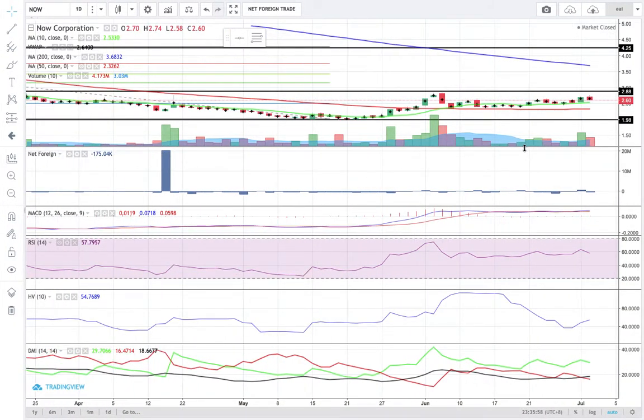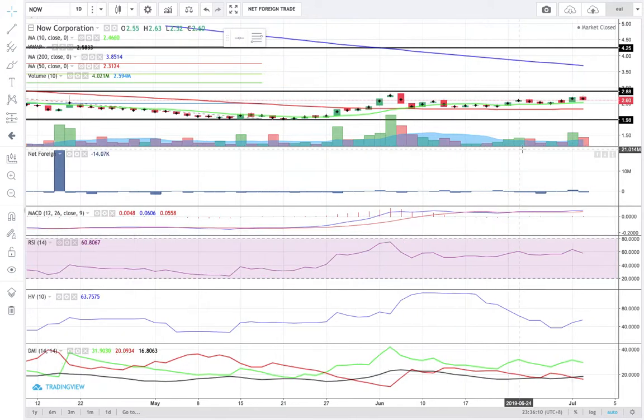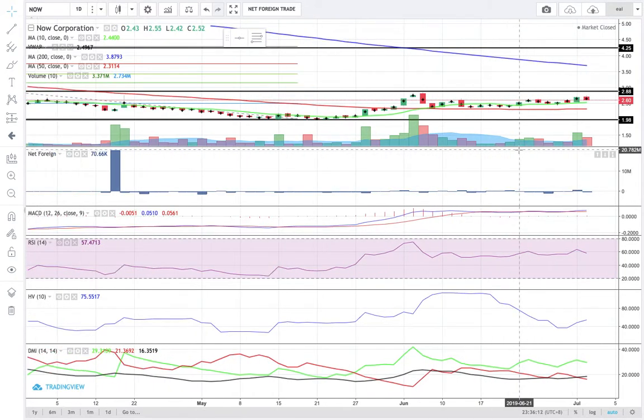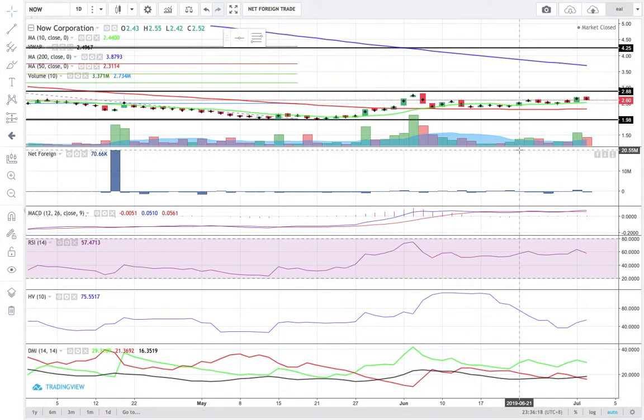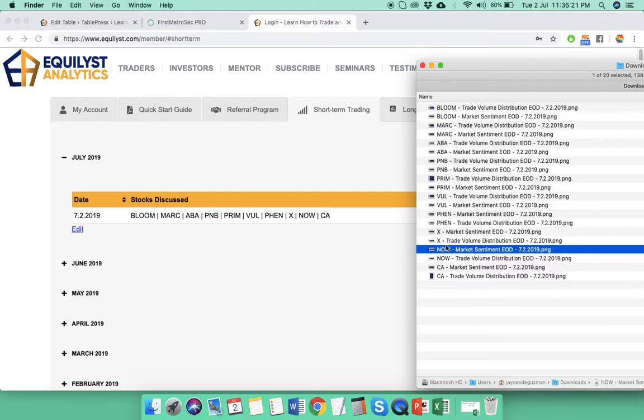Okay, so don't enter a new position yet. Don't top up. If you have it and it's still moving above your trailing stop loss, just hold it. Is there a data-driven reason to preempt your trailing stop loss? No, don't be alarmed. Don't hurry. But that's my recommendation. For Now Corporation, it's more likely to trade sideways just like SurePass.